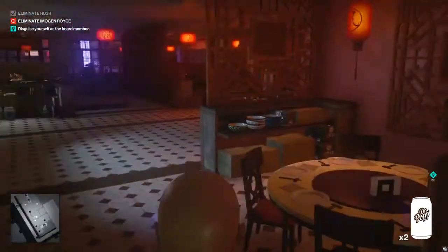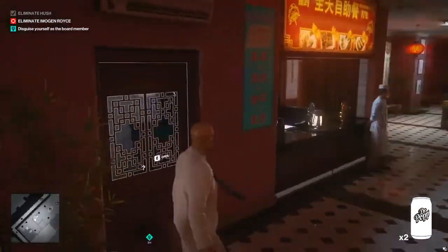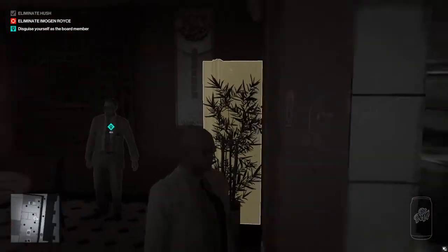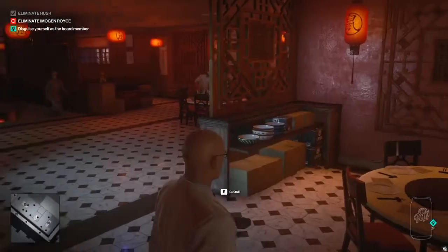Now, we found the chap and he's sitting down waiting for some food at this dim sum restaurant, but obviously it's a bit more difficult than that because we're currently dressed as a scientist for some reason, and so we need to acquire his suit, but he's not going to move from his table, and there are people standing around, so we can't knock him out. So we need to work out a way to do that.